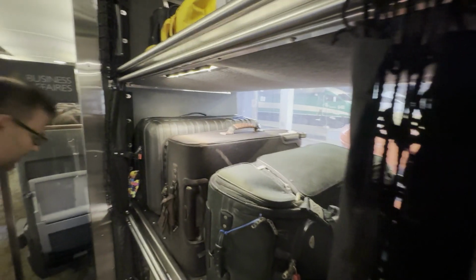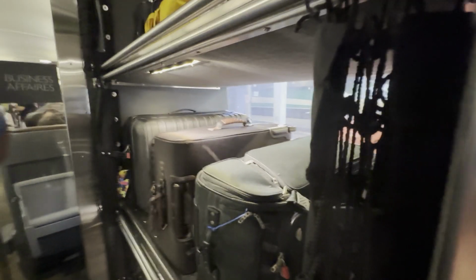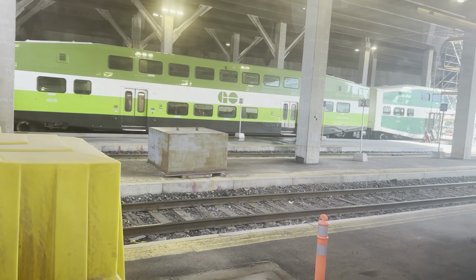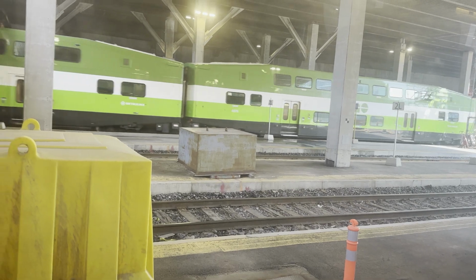We have luggage racks here as well, just to keep your bags, which is a nice feature. Alright guys, on the train now. We should be departing pretty soon.